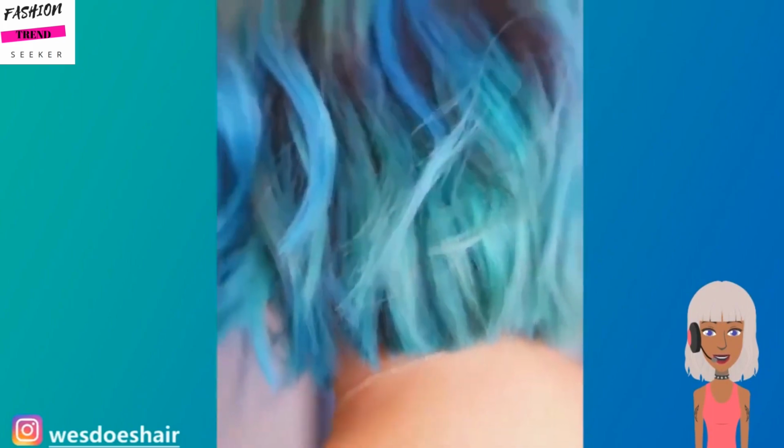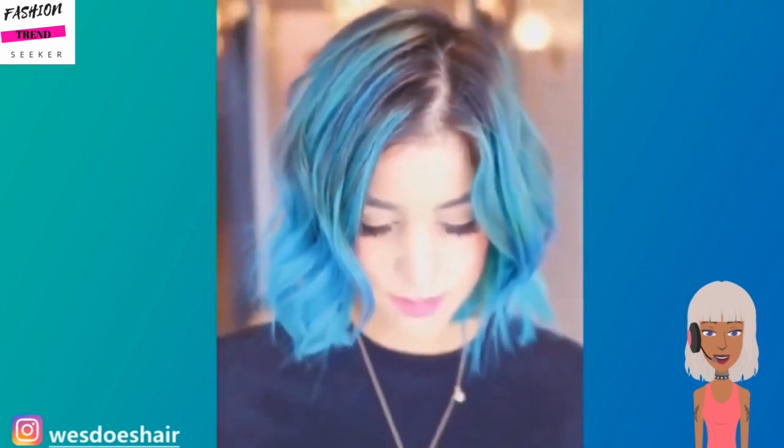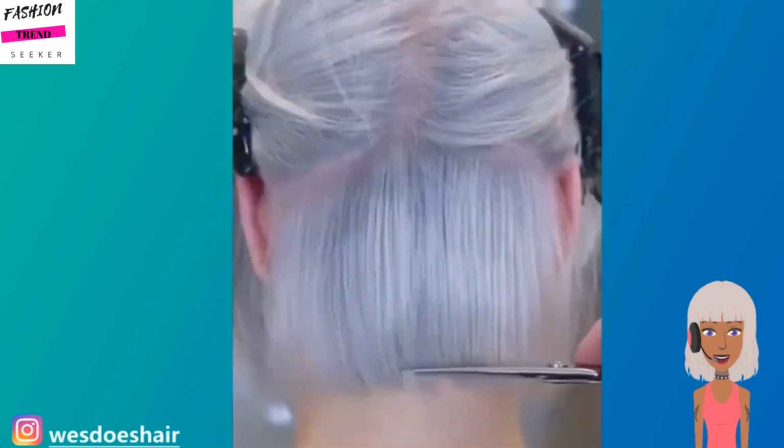And here are the final results. That color is absolutely stunning. Such a unique hue and color combination that goes great with her skin tone.